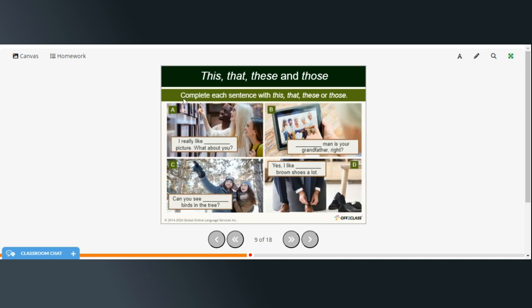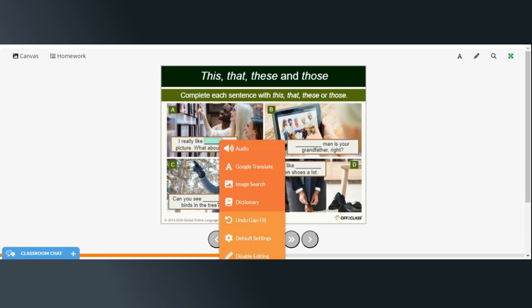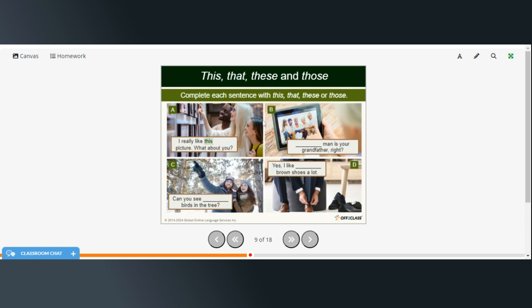All right, now you'll complete each sentence with this, that, these, or those. So here they're looking at a picture that's very close to them. So we'd say, I really like this picture. What about you? And then here, they're looking again at a picture that's fairly close. So you would say, this man is your grandfather, right?